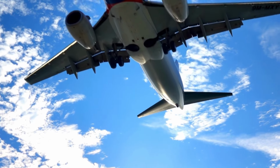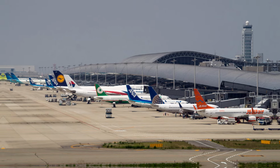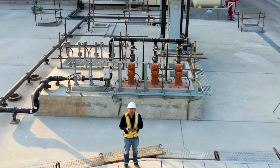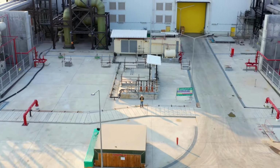So the fight to save it is more than just about saving a building. It's about saving a vital piece of infrastructure. But here's the real challenge. These solutions are a temporary fix, not a permanent one. The engineers are still researching long-term strategies to ensure the airport's survival for decades to come.